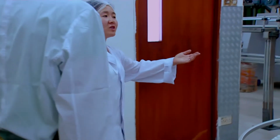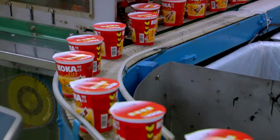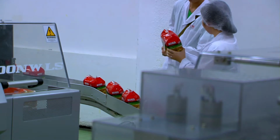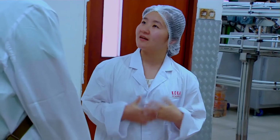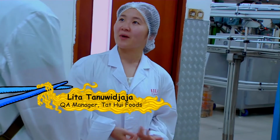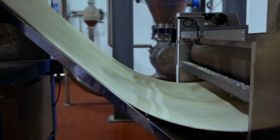Basically, in our factory, we have the cup and bowl line, we have the packet line, and we have our very signature line, which is the non-fry line, which is more a healthier choice, which KOKA is proud of to be different from the market. Rolling good times.